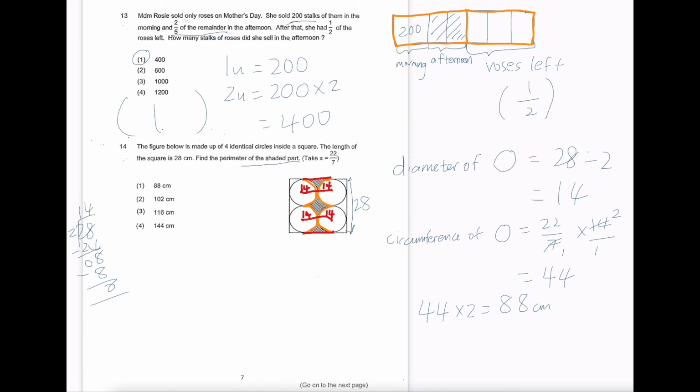No, it's not 14, my bad. It's actually 7. Because the diameter is 14. Okay, hold on. So 14 divided by 2 is 7, correct? So this is actually 7. 7, 7, 7. Okay, got it? Because my diameter is 14, so my radius is 7.